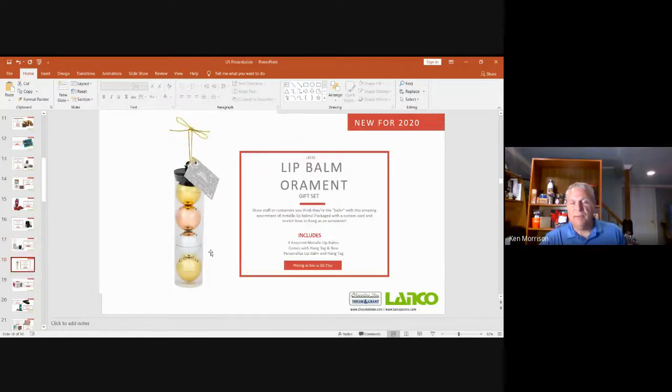Again, new for this year are lip balms in the ornament. So hanging from a tree, great handout for people as they come into a retail shop or after they purchase in a retail shop. Something simple, it's nice. Again, under the $7 range.